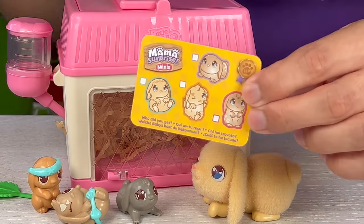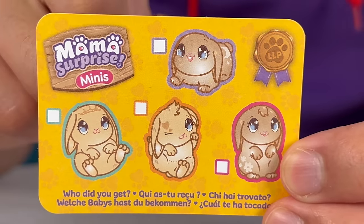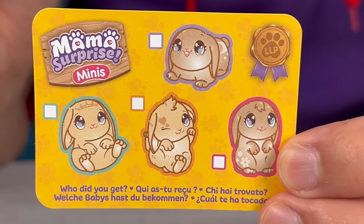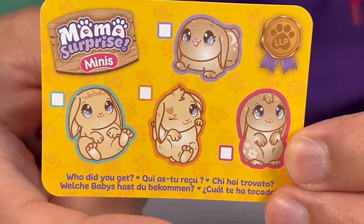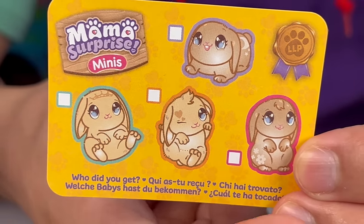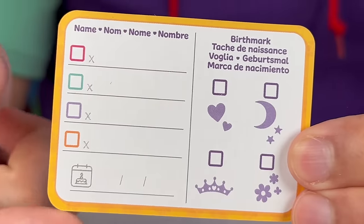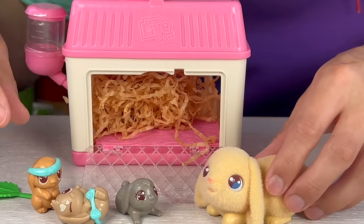Cute. All right, so it also came with this birth certificate, and which baby bunnies did we get? Yeah, that's right. Good guess. Oh, there's one other one too. Cool. Yep, you got them all right. And then on the back, you get to put the names of your baby bunnies.